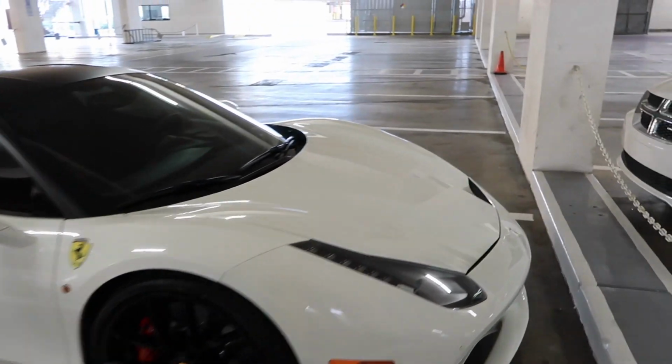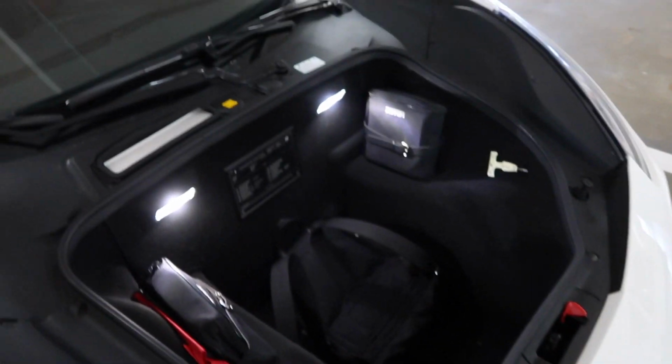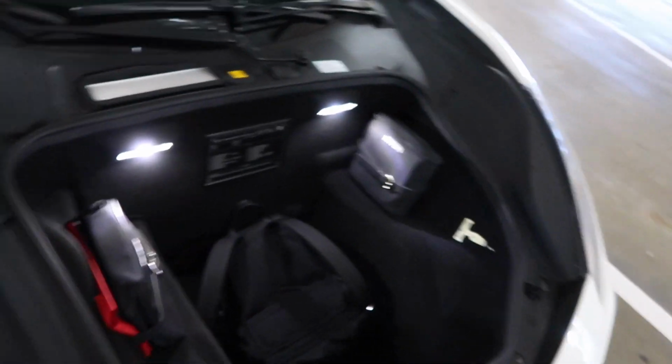I gotta put my stuff in the trunk. I mean in the hood. Ready? Here is my hood. It's actually kind of deep in there, but obviously you can't take this and want to move giant boxes. There's just really no room for it.